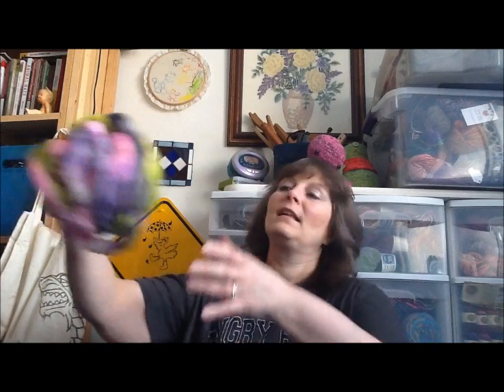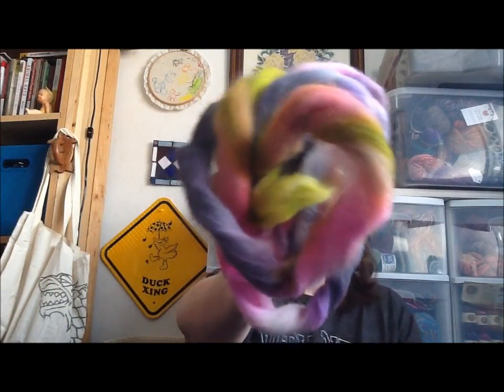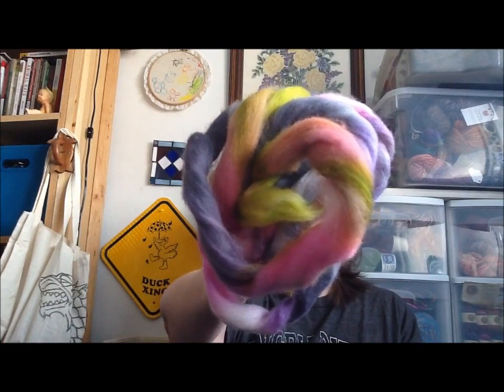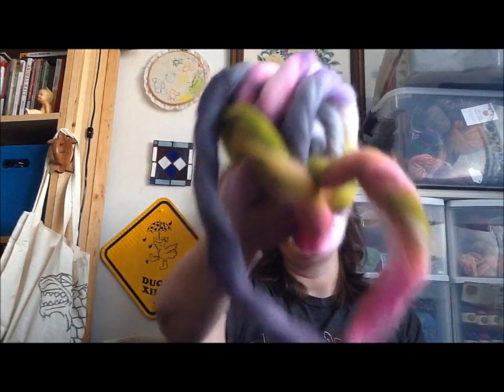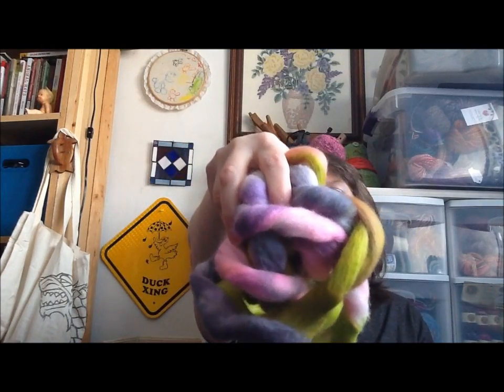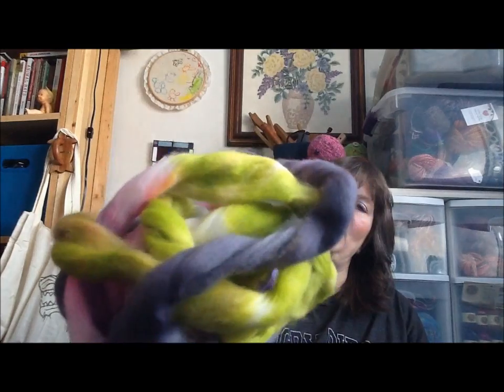And here it is. This is 2 ounces. I'm going to be doing a fractal spin. I do the one I split up first, and then that second one is the one I keep whole. So here, look at the other side. I like the grays and the pinks and the green.